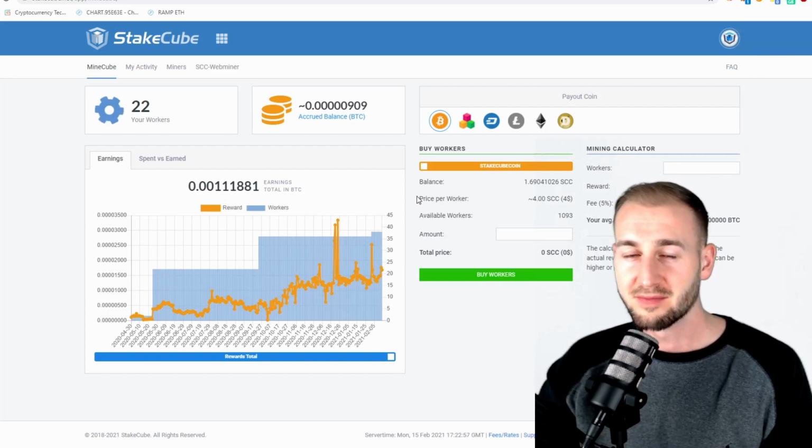So that will mean I have more mining power and will get greater mining reward payouts from this. If you want to change your mining payout, you can change it into any of these cryptos. Just click on them and then it will pay you out in those. But I want to be paid out in BTC for my mining.